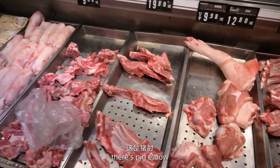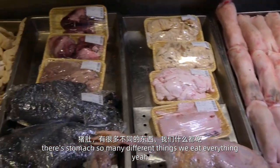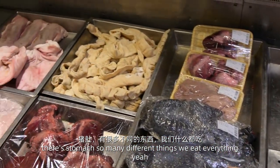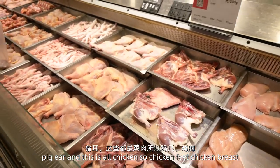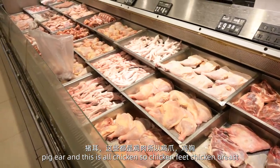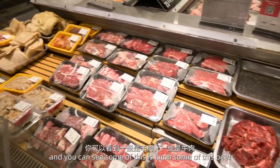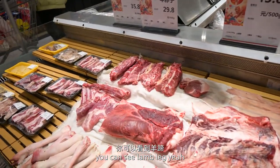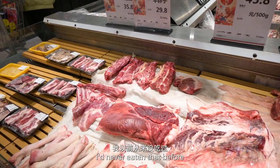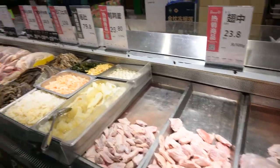There's pig elbow, pig feet, there's stomach, so many different things. We eat everything. Yeah, pig ear. Pig ear. And this is all chicken. So chicken feet, chicken breasts, all the stuff you're used to seeing and a bit more. And you can see some of this is lamb, some of it is beef. Yeah. You can see lamb leg. Yeah. I'd never eaten that before, but Jai cooked it for me. It was quite delicious, actually.